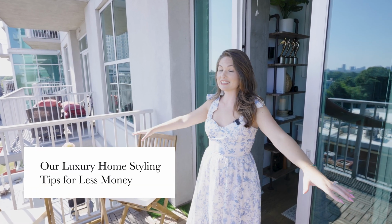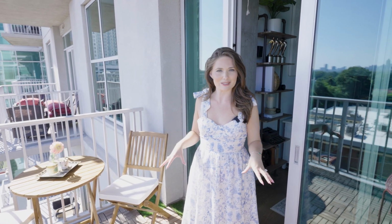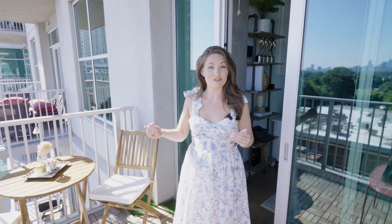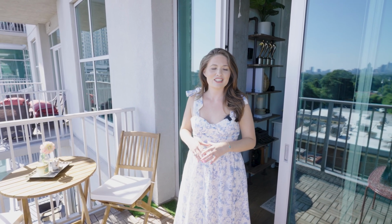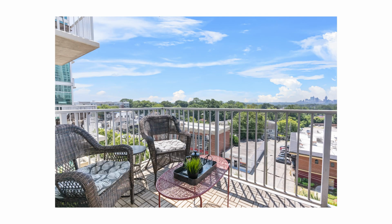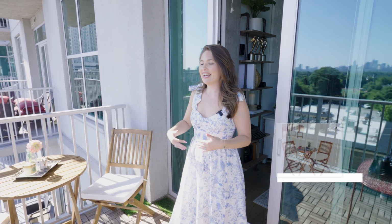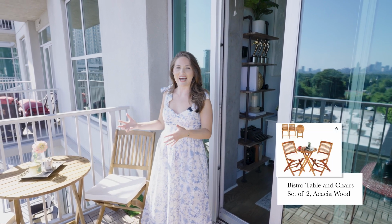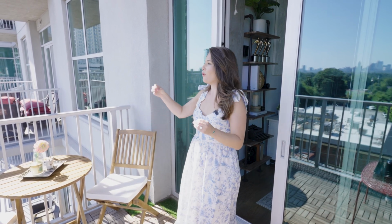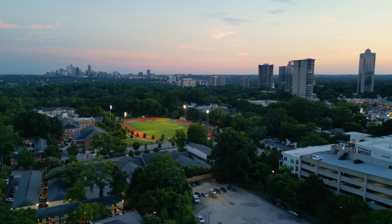So the first place I thought would be the best place to start is in this extra large balcony space that is much larger than most of the units here at the Eclipse condominiums. It is so large that you actually have space for 2 living spaces. You have a nice outdoor living room set where you have room for 2 chairs and a coffee table, and a bistro set, which is perfect for dining and enjoying the nightlife, watching the sunset, and seeing this beautiful, iconic $1 million Atlanta skyline view.